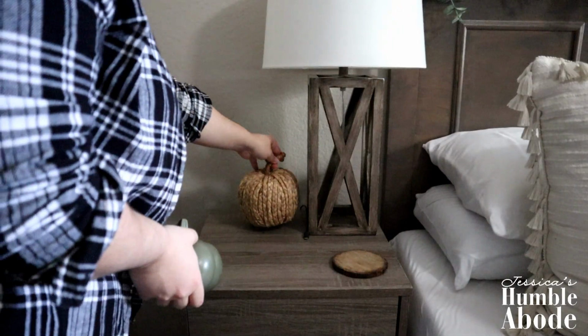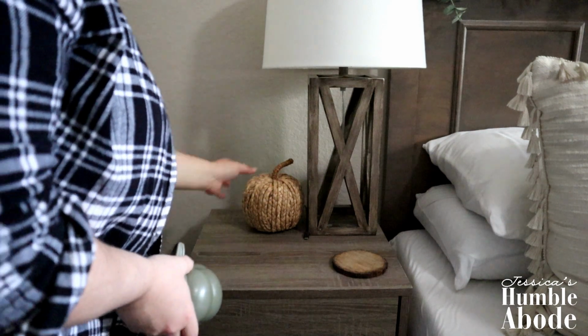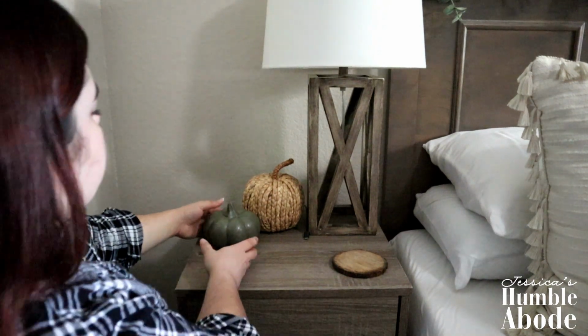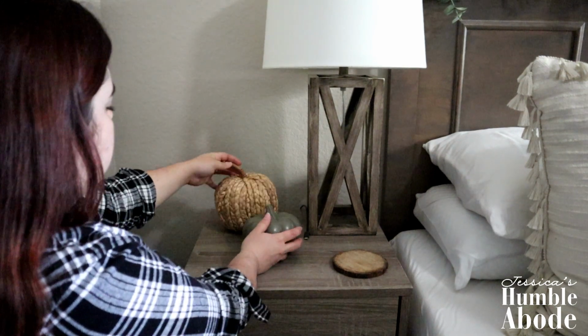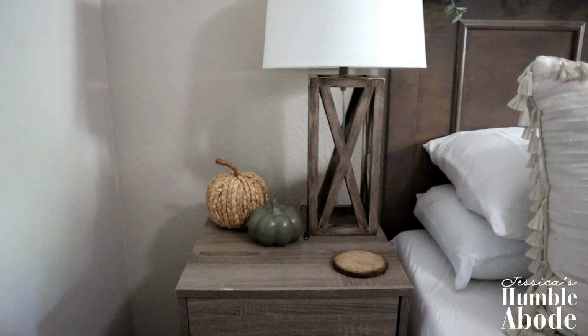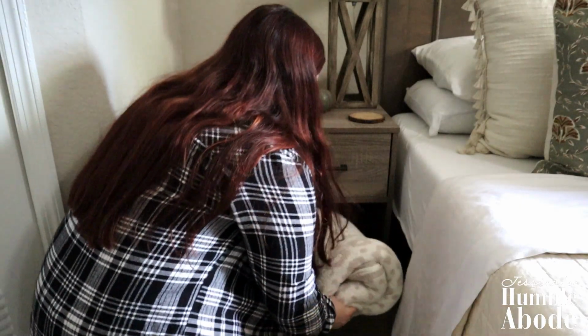I decided to move the lamps closer to the bed, and it's easier to turn the lights on and off, and that's how I see everybody putting their lamps, so I thought I'd give it a try. And then I'm keeping it very simple. I'm just putting 2 pumpkins over here, and I'm sticking with that green theme, green and like natural color.